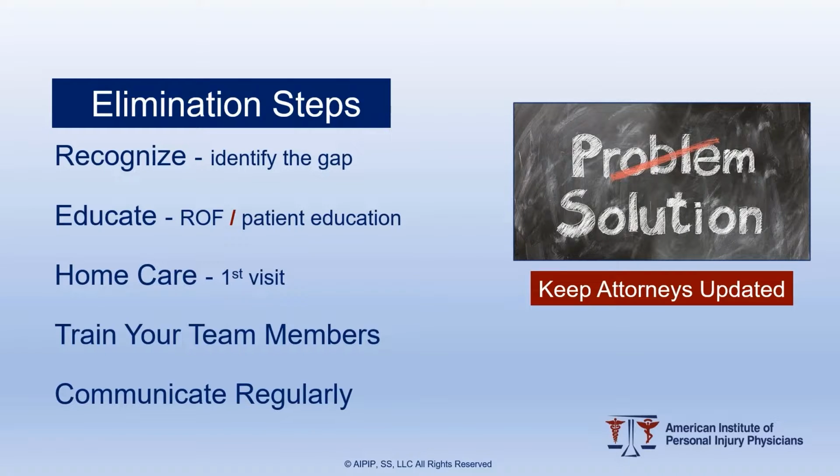Next, you can educate your patients in your report of findings. I'm sure everyone here does a report of findings about what's wrong with you and how long it's going to take and how many visits and how much it's going to cost. Educate your patients. Discuss this in the report of findings, that there may be a time or a possibility where they can't come in, and what should they, the patient, do about it if they can't make their appointments. At least put it out there and put it into your PI report of findings.